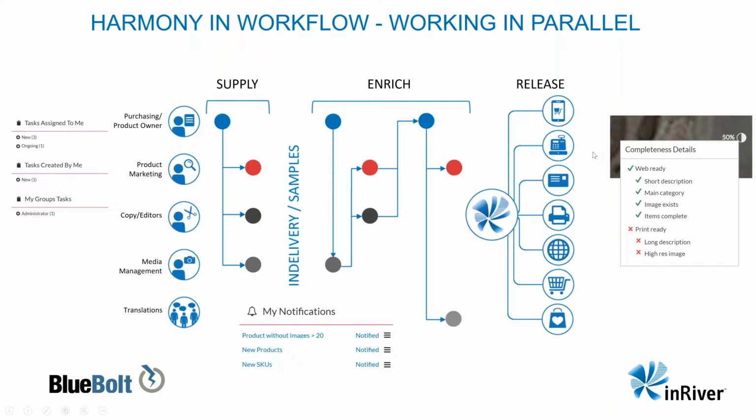What I mean by that is a person logs into inRiver, they see their portal, and then they'll get notified. Here's some notification about missing images or new products coming in or new SKUs coming in, and then they can take action. You may want to even have tasks associated with them that when they click on it, they actually have to fulfill tasks that are assigned to them.